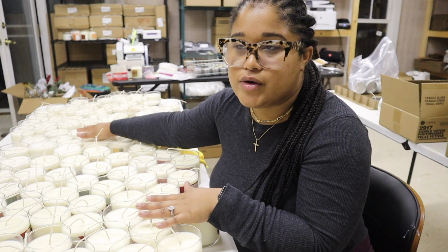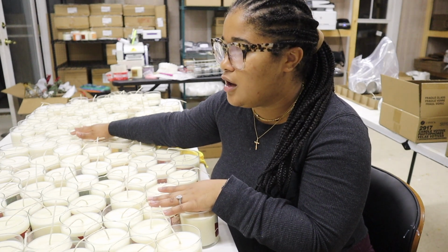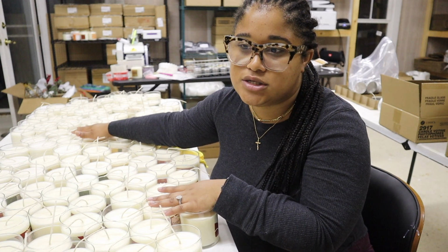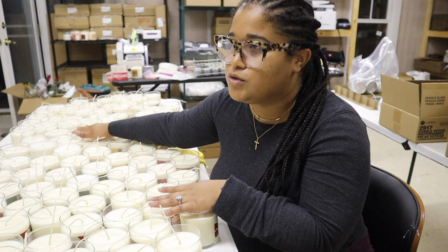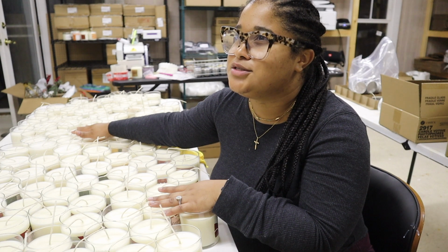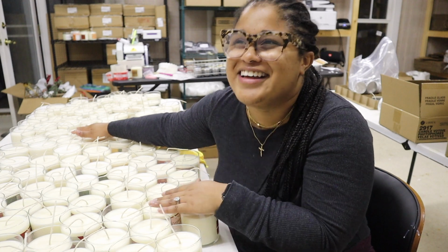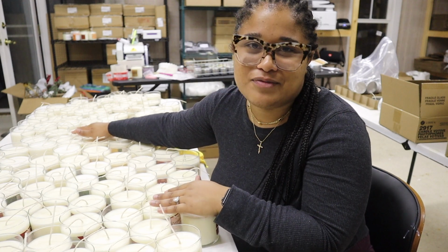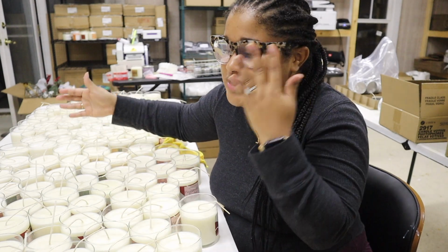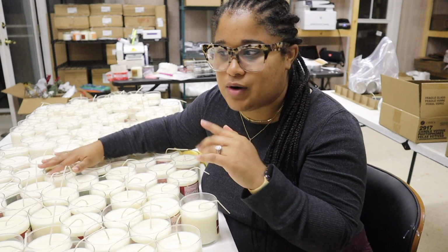So this is what I'm working with currently. These are all for my online store. I'm not doing wholesale on these. I still have quite a few to make, but I was running out of wax and my launch is coming up, so I was pretty, what's the word I'm looking for? I have no idea what word I'm looking for. Y'all know what I want to say. I spread it out evenly so I didn't run out of wax.